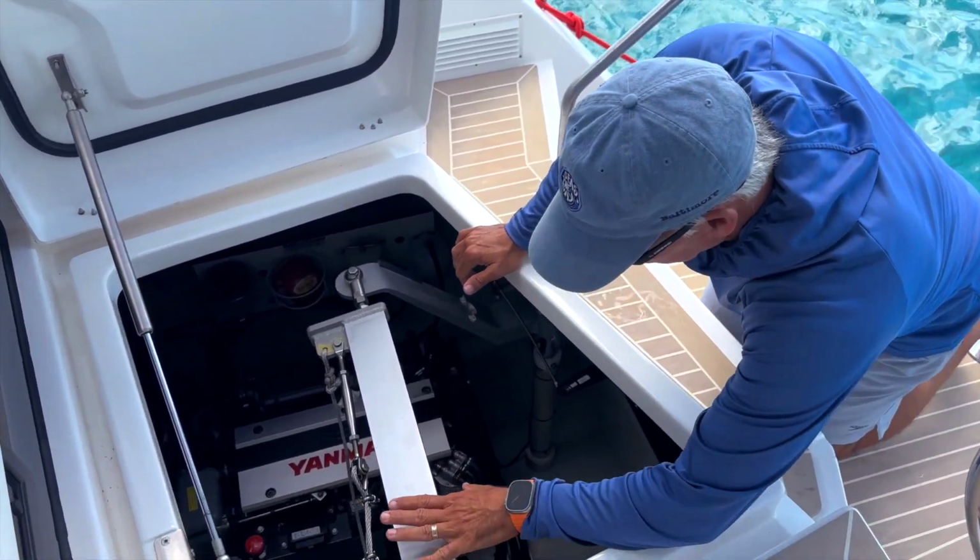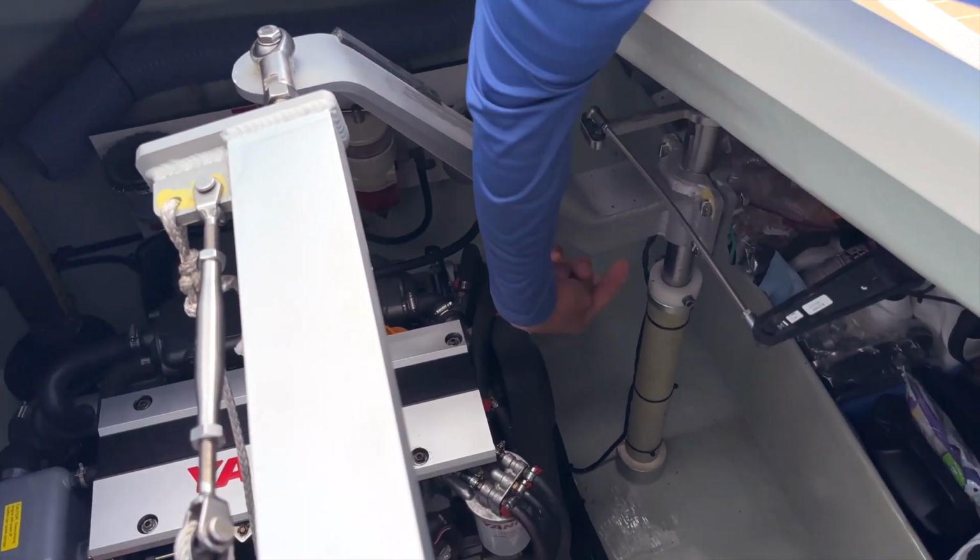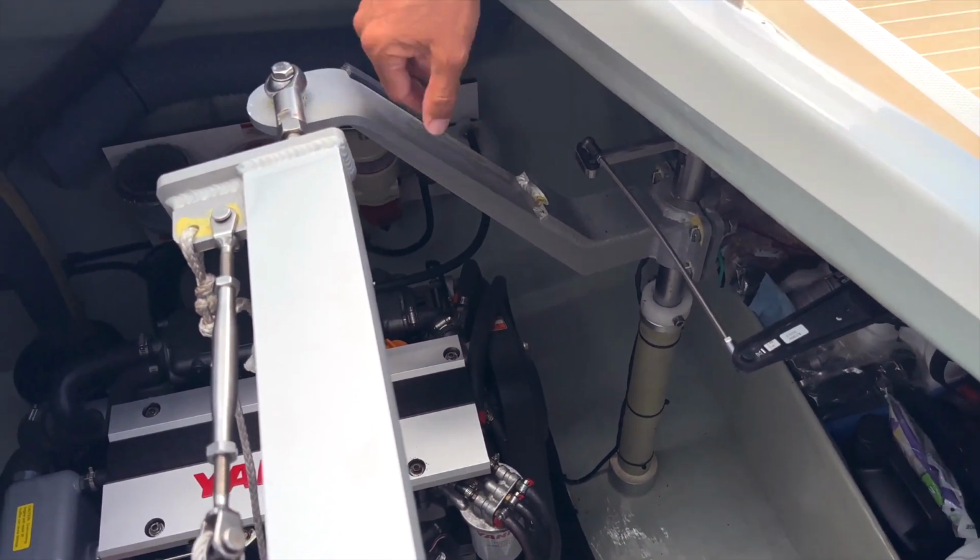This is where... down here is the rudder post. There's that big shaft right there, that is the rudder post. This is the steering arm.